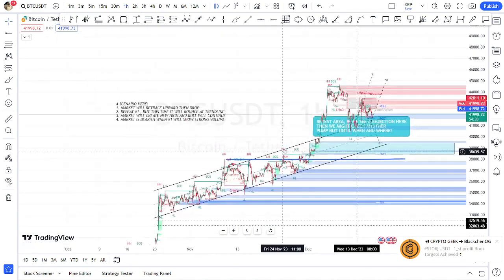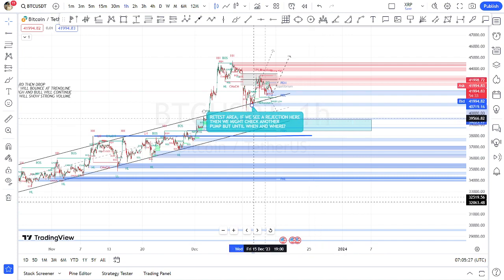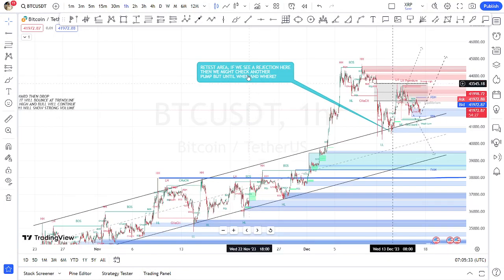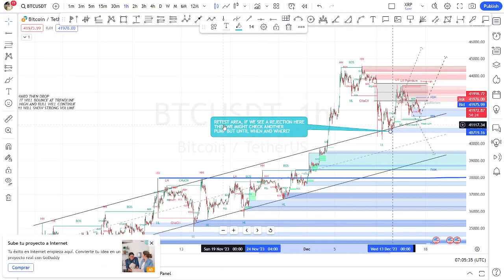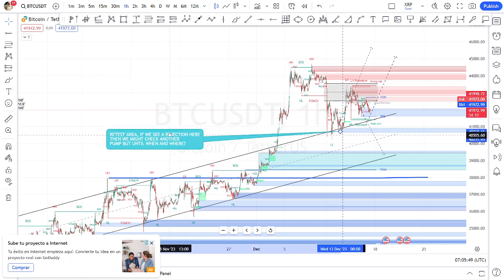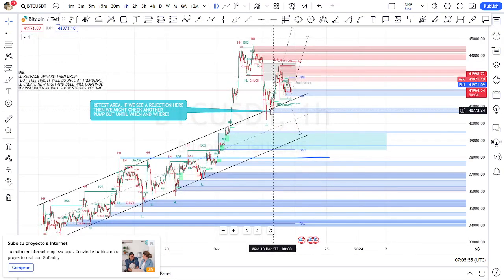But if ever the market will hold this, as you can see, I put a level here. So this is a retest area. If we see a rejection here, then we might check another pump, but until when or until where? As you can see, this is an old label that I placed. So the market did pump, but it is attempting to revisit the trend line again.